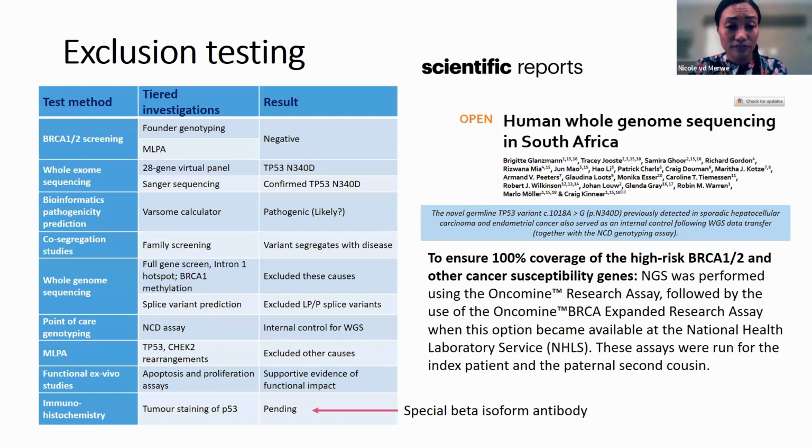We did MLPA of TP53 and CHEK2 and the entire BRCA1 and 2 genes, as we saw that CHEK2 mutations can also account for the Li-Fraumeni-like phenotype. We've done functional studies which show supportive evidence for the functional impact. And now we're just waiting for the immunohistochemistry staining, which will hopefully be done soon. We've heard that the antibodies will be received this week. So hopefully during the next meeting, we'll be able to give feedback on the outcomes of that test.